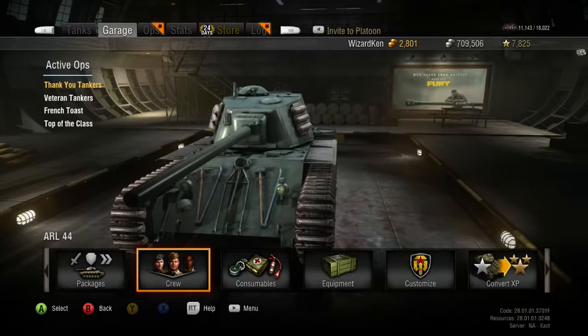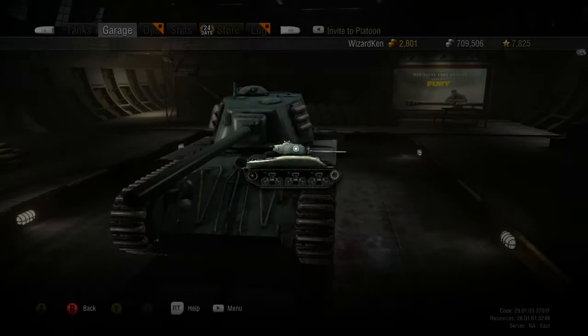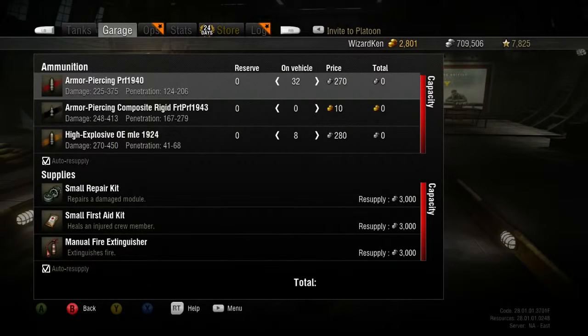Crew, nothing special about them. They're a brand new crew. So we're working on, once they get maxed out on this tank, we will be working on the repairs and stuff like that. Consumables, of course, you want to do your repair kit, small, first aid, and manual.